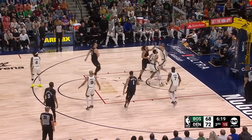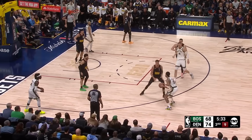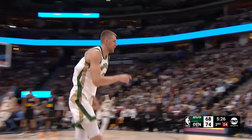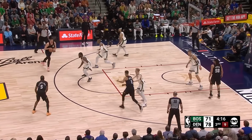Gordon fakes it. Oh, Gordon! A move and then a finish. After starting 2-for-5, here's Tatum now. Gives it up, Porzingis. And he rips another one from the wing. So Kristaps Porzingis. And they're up 7 with the ball.